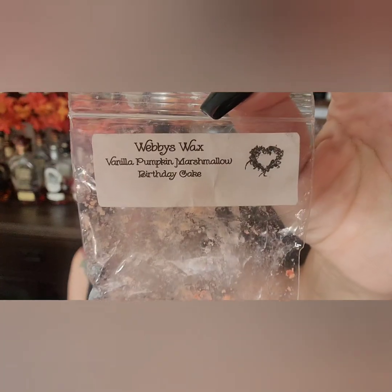It was a pretty scent. I wasn't mad at it. I picked up everything it said that was in here, but it was just really, really light, which is fine. You know, it's one little cube next to my bed, nothing crazy. But it was very pretty. You could, once again, pick up the vanilla, the marshmallow, and the birthday cake, but very light. So there's that.